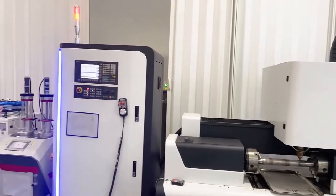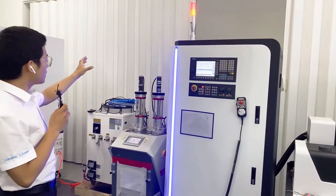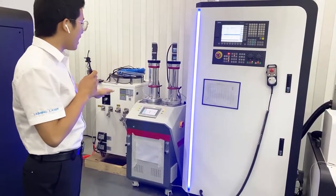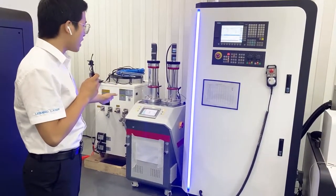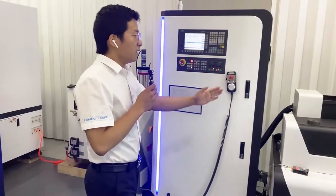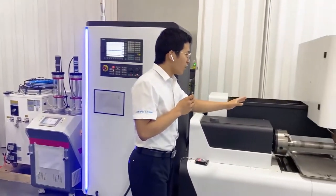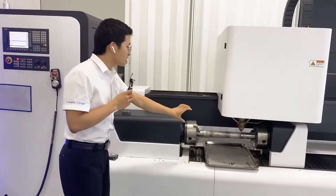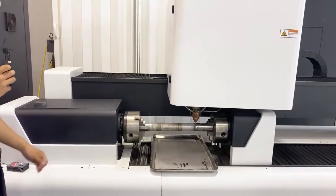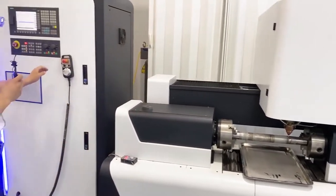The working principle for this machine is we put the basic material inside. After that, the leader cells will give high temperature to come here, make the solid material become liquid. After that, this machine will melt the material on the surface of this part and to protect this part. Now let me show you how this machine working.